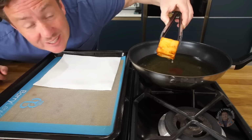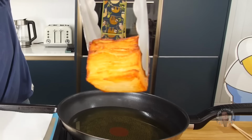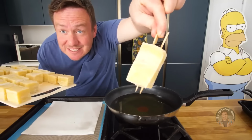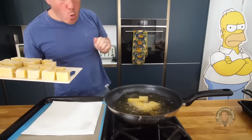Oh my gosh, look at that colour. Look, can you see that? Look at those layers. That's worked amazingly. I'm gonna go for a few more. Look, and I stuck some together on a stick. Here we go. Oh my gosh.